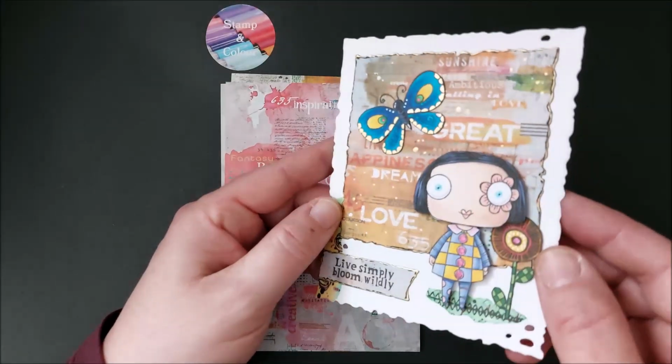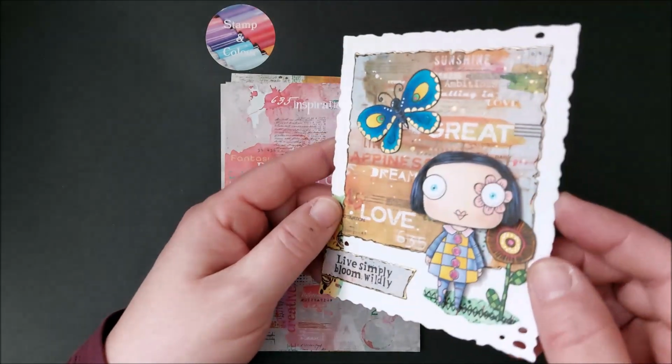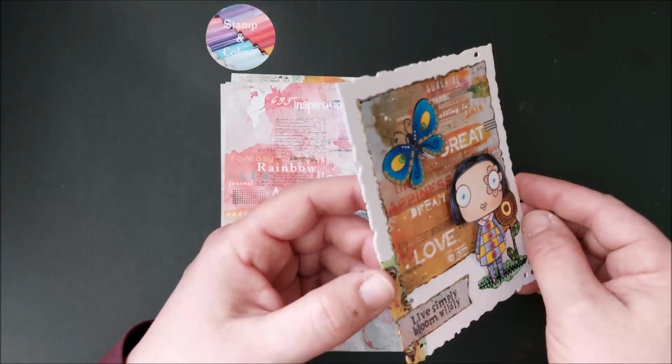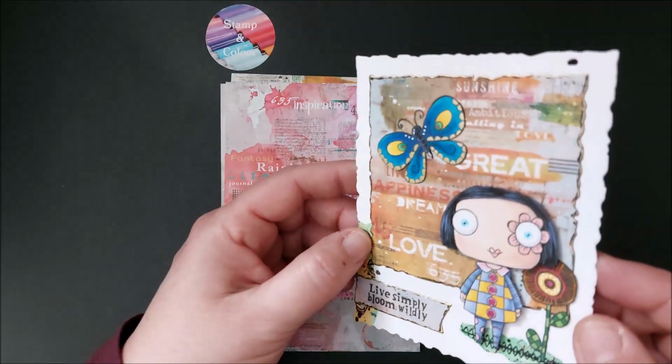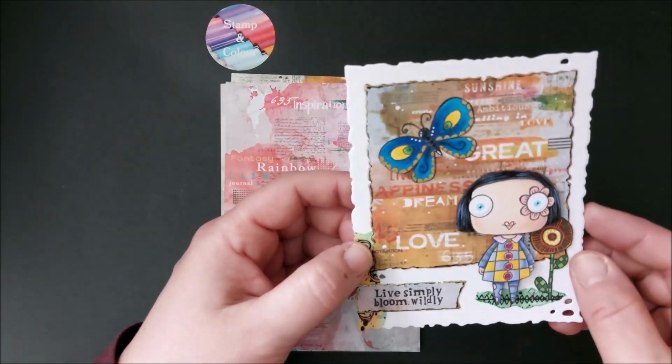A bit of gold pen. I like glitter and when it shines a little. And that was it. That's it. Voilà. Un petit peu de stylo doré parce que j'aime quand ça brille. Et puis voilà.